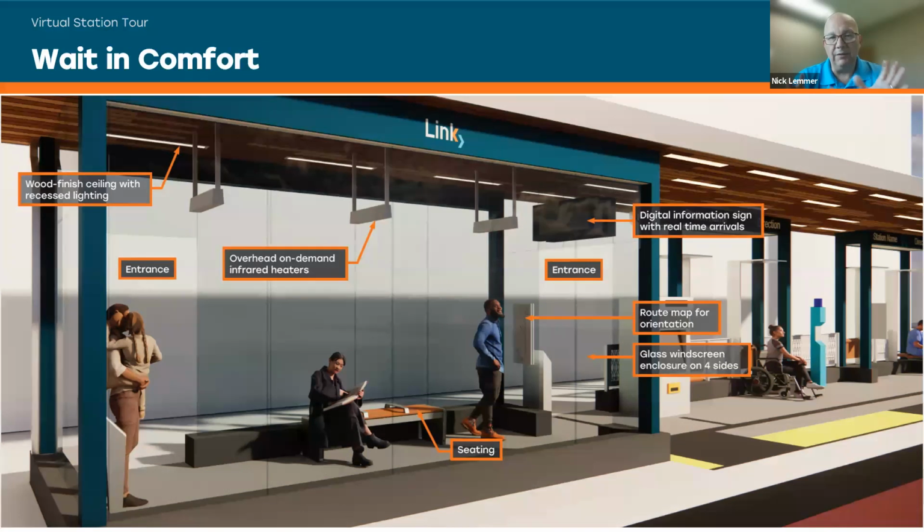What you see in front of you is actually an enclosure that's 8 feet by 20 feet. And it's sort of a waiting area that's a shelter from the elements. Glass walls on 4 sides. So you'll see on the left, you see the entrance. There'll be 2 entrances to this 8 by 20 shelter, one in the rear of the platform to the left side, and the other on the right side of the shelter structure, opening to the rest of the platform.